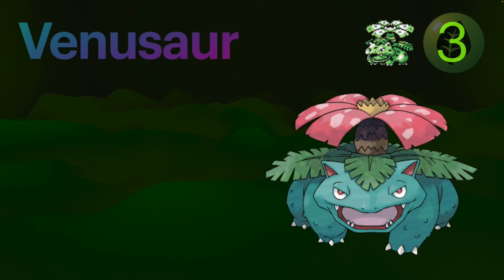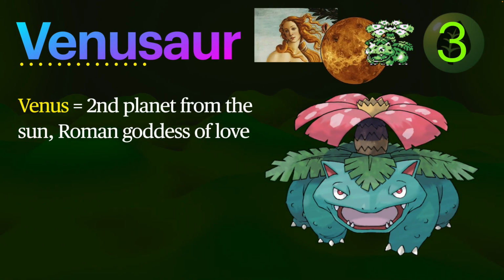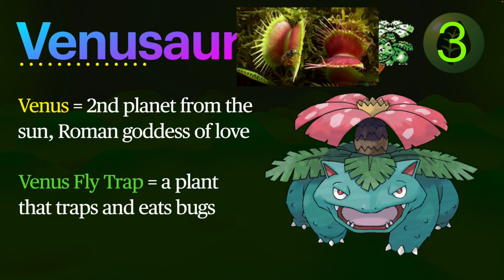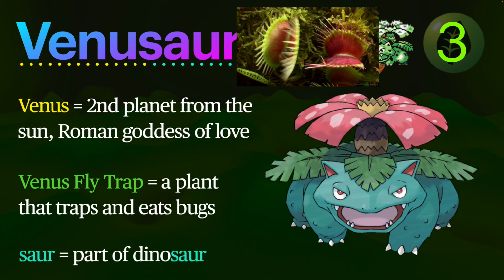Number 3, we have Venusaur, and this is getting a little bit weird, but Venus is the second planet from the sun, and it's the Roman goddess of love. I don't really see the connection there, but a Venus flytrap is a plant that traps and eats bugs. We don't see that plant anywhere on this Pokémon, so maybe it just doesn't make sense. And again, Saur is part of dinosaur.